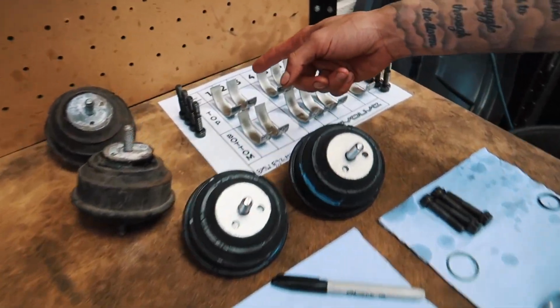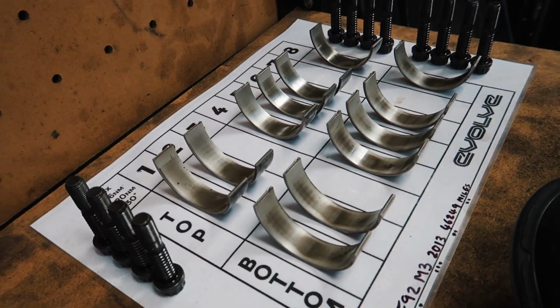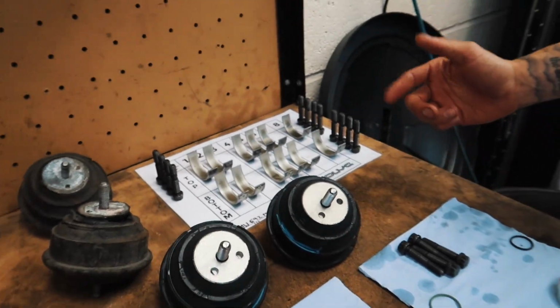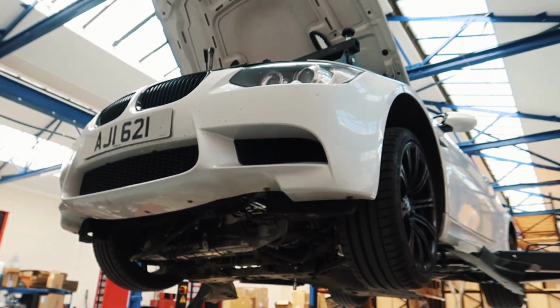This is a big job. Like I said, the top ones are normally more worn than the bottom ones. Obviously, these are the top, those are the bottom. Mm-hmm. And that's purely because you've got the compression of the engine pushing down on them, so they tend to make more contact. So they're not too bad. Like I said, the condition of the engine is good anyway. Yeah, cool, man. I'm excited to get it finished.